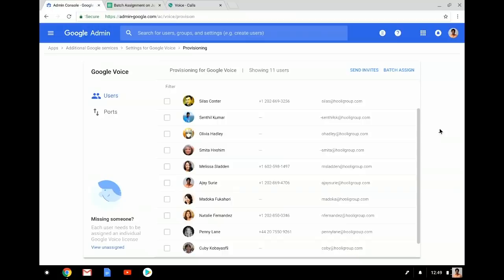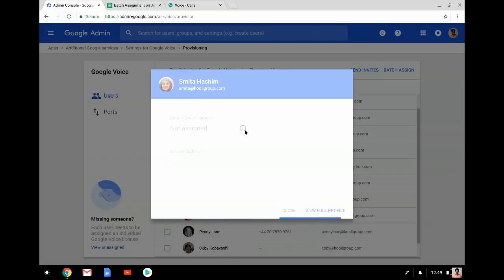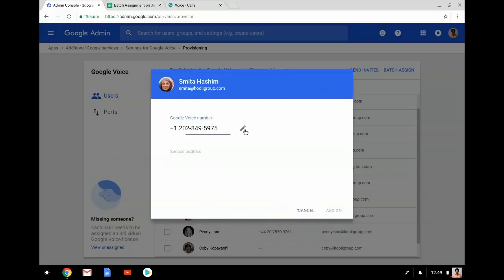And Ajay, let's show how numbers can be provisioned. So let's start with me, Smita, and Ajay is going to provision me. All he did was click on the account, and a number is assigned automatically. If he wanted, he could have changed that number, but he doesn't need to.